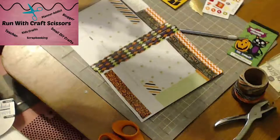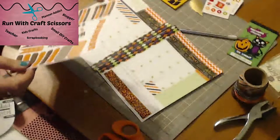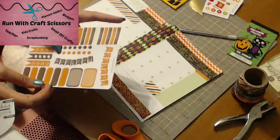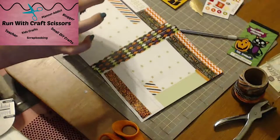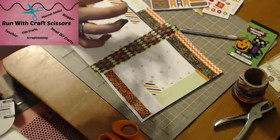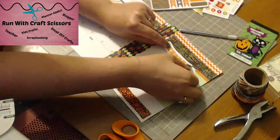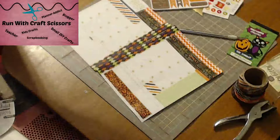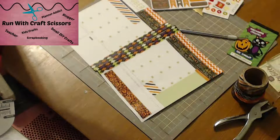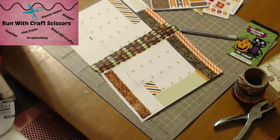And then I want to do the weekend. Friday, Saturday, Sunday. I'm going to do brown. I think I'm going to stick with the orange because everything's black and orange. I'll save the brown for like a November layout. Okay. Use the weekend sticker. It's kind of covering that up. I have to trim this. It's too wide for the planner. But I still really like it.